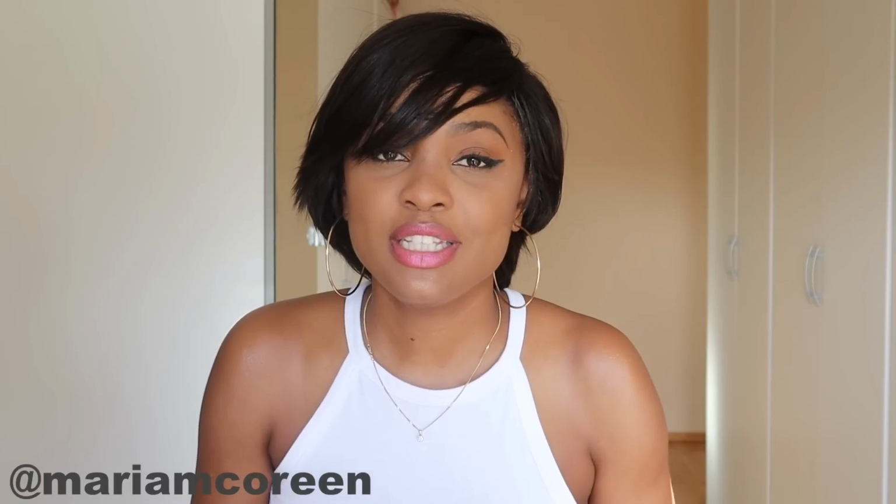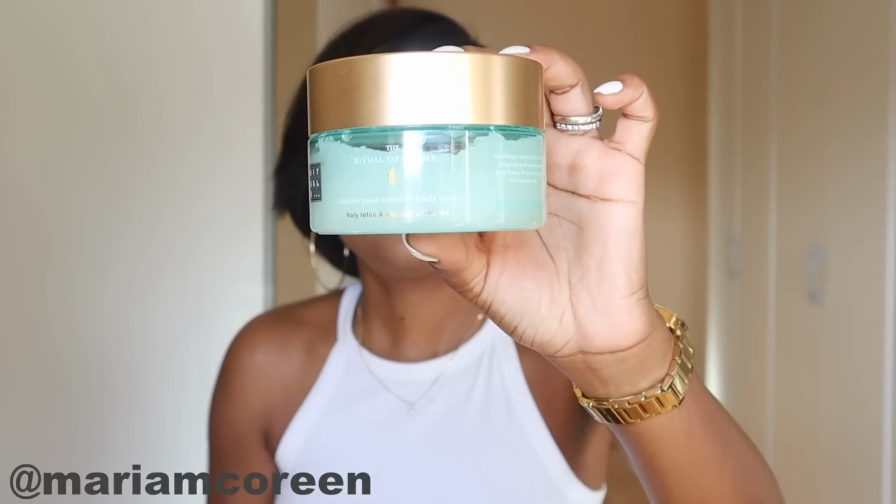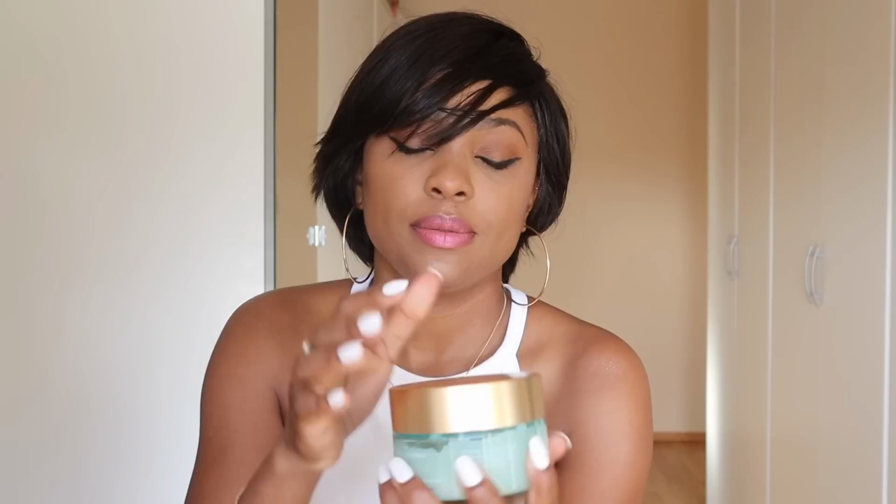Next must-have body care product in summer is none other than body scrub, and the one I've been currently using and obsessing over is this one from Rituals, and this flavor is called the Ritual of Karma, and I absolutely love this. Smells so good. Yeah, it smells really good, and this is how it's looking. I generally just do a body scrub once or twice per week, normally in the evenings when I'm not in a hurry. So yeah, it all depends on the time that I have or how my skin is feeling. If I need to exfoliate or if I feel like my skin is looking a bit dull, then I would go in and use my body scrub.